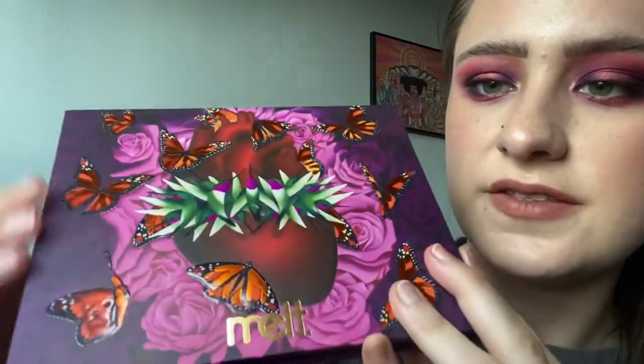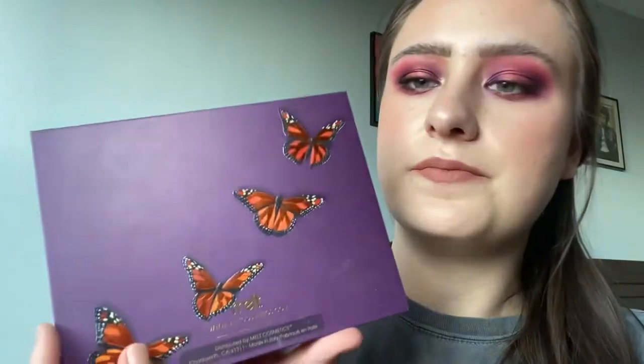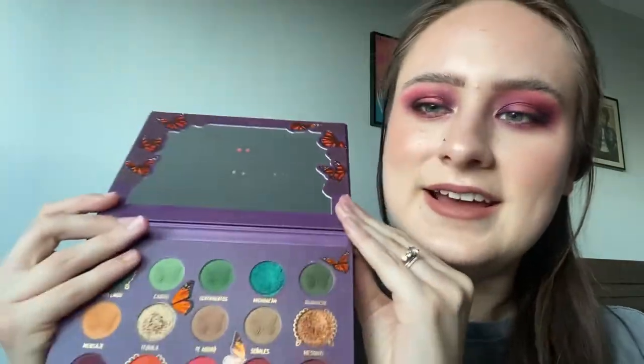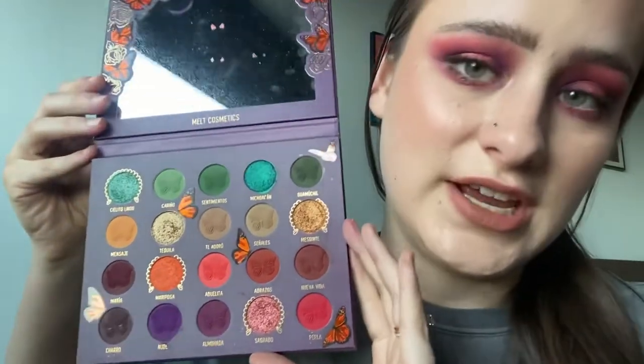Throughout, this artwork is just stunning. You can see that the packaging is raised up. It's so beautiful, and the butterflies continue to the back. I love this. There's a really nice mirror, and it's surrounded by the butterflies. It's really beautiful. And then we have, of course, the stunning shades.